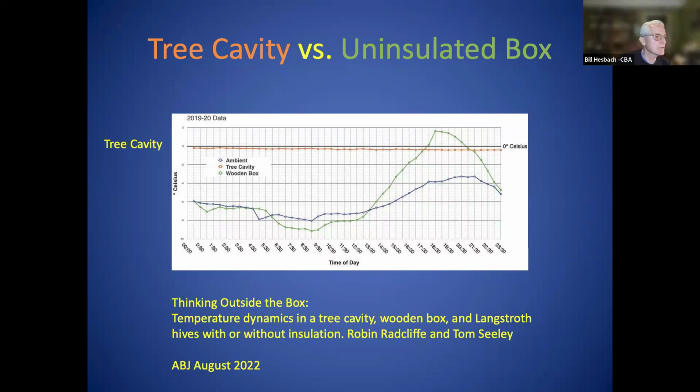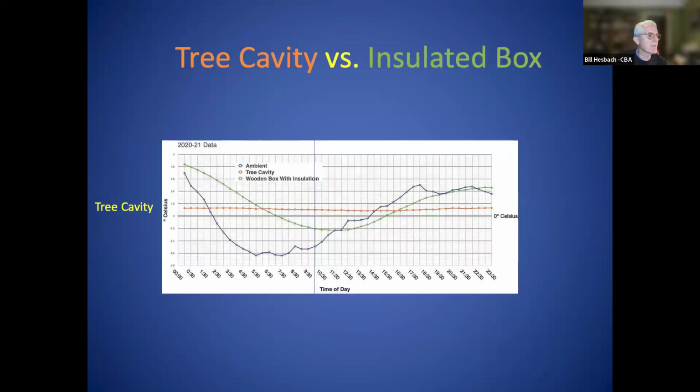So this is just the start of Seeley's look at this, showing you the different fluctuations in temperature during the day. The wooden box changes almost in concert with the ambient temperature. But a takeaway again on the tree cavity is homeostasis, stability. That's what bees want. In order for bees to control their environment, they want it to be stable so that they're in control of the hive gases. All right, so same thing.